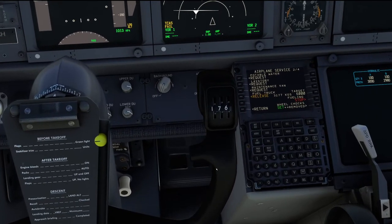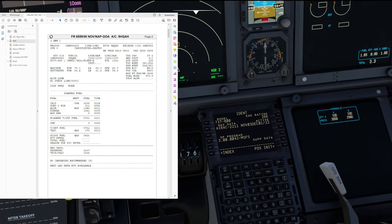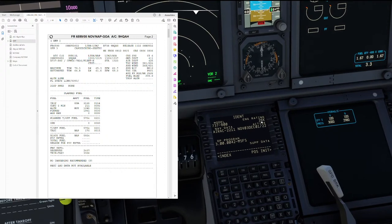Alright, so with that completed, it's time to start our FMC programming. I'll bring the operational flight plan back up on the screen for you, so let's go. First thing to check, of course, on the ident page, we're in the correct model, we have the correct engine rating, and the nav data is up to date.